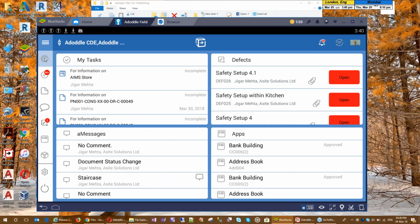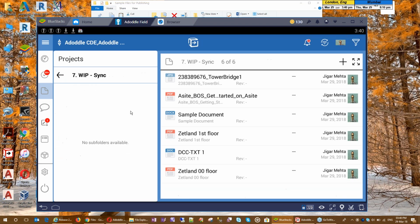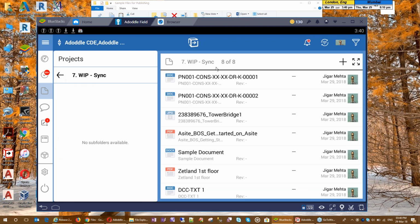Adoddle field, the application for mobile devices, iPads, and tablets, has now been upgraded to support Messages, tasks, as well as certain more feature improvements and better performance. If I navigate down to the files area and to the same work in progress sync folder, you see it has brought all the files, all the revisions.